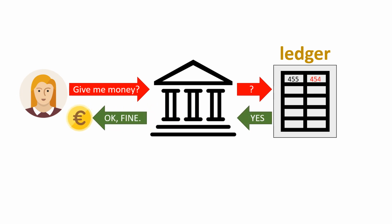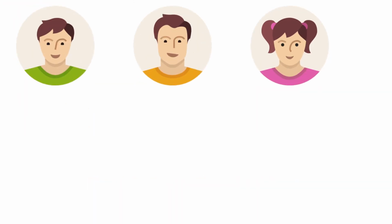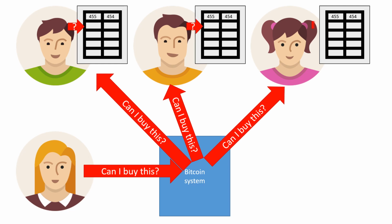is updated. Bitcoin takes a different approach to the problem of avoiding double spending, which, by the way, is known as the double spending problem. Instead of having a centralized institution with a ledger, every Bitcoin user has a copy of a public ledger. This means that every Bitcoin user has a record of every Bitcoin transaction made by any person. For a Bitcoin transaction to be accepted, it needs to be validated against the public ledger.